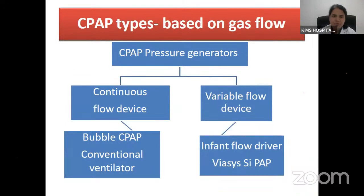So coming to the types of CPAP, based on the gas flow, we have two different types of pressure generator. One is the continuous flow, constant flow CPAP devices. All CPAP devices basically are continuous flow devices. The constant flow CPAP devices include the bubble CPAP and the ventilator CPAP, whereas variable flow CPAP devices include the infant flow driver, and there are other mechanisms like the Viasys CPAP.